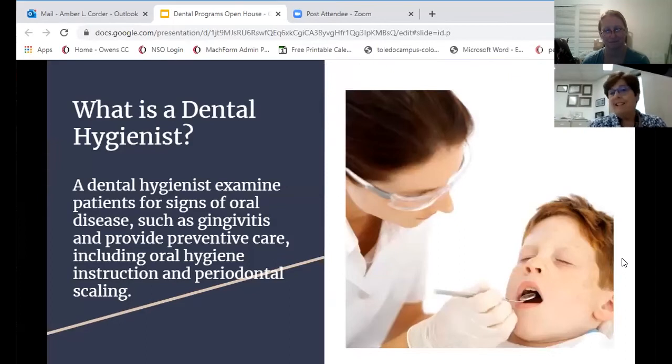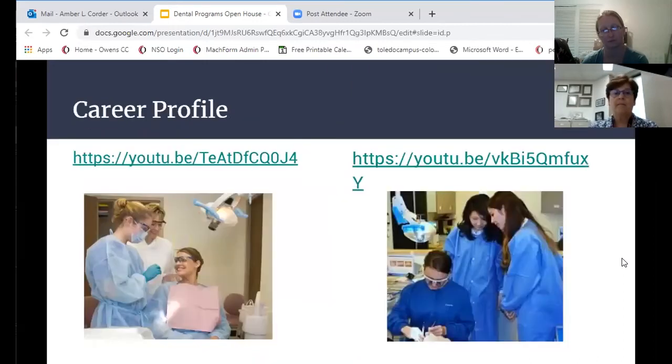So let's move right into dental hygienist. A dental hygienist examines patients for signs of oral disease such as gingivitis and provides preventive care, including oral hygiene instruction and periodontal scaling. Periodontal scaling, scaling below the gum line. So you have to want to be very precise.